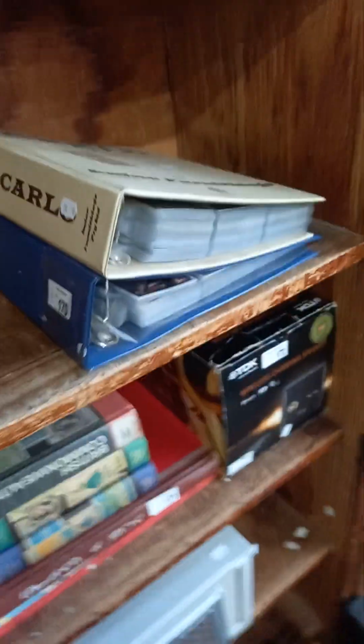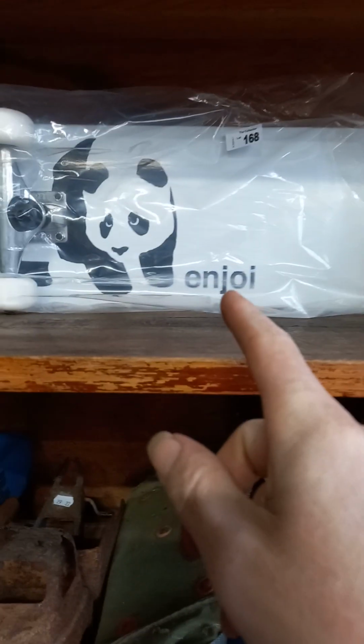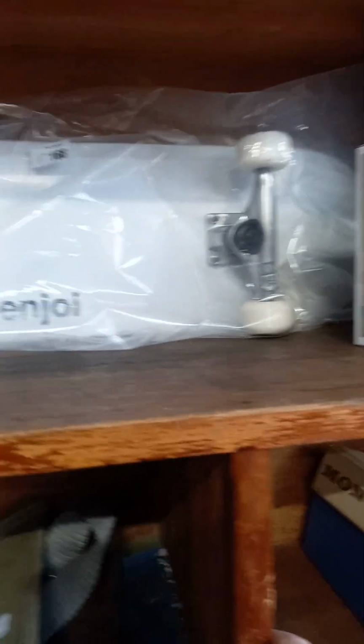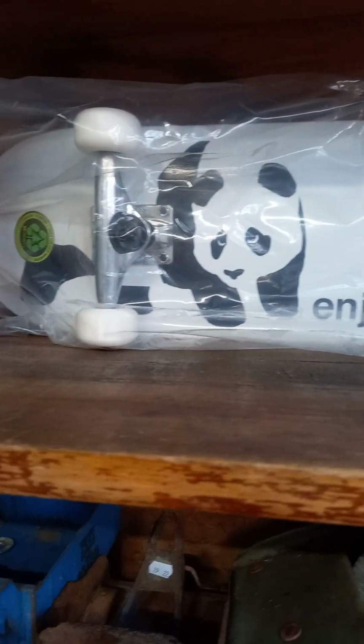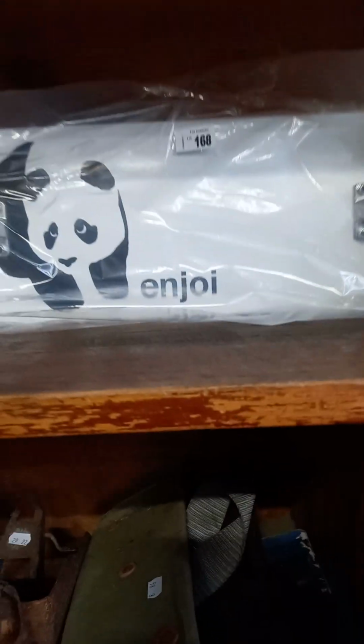There you go, all the pop sort of vinyl dolls and toys, all in their boxes. It's a pretty cool bit. The Enjoy Whitey Panda. It's like a beginner skateboard setup, but it's brand new, never been rolled. It's got good quality Tensor trucks. It's got Enjoy wheels, good bearings in it. Still in its plastic bag.